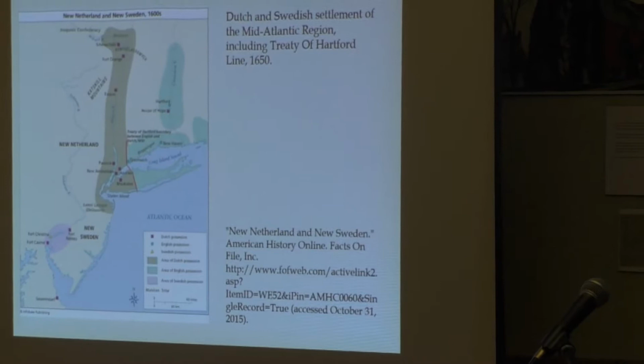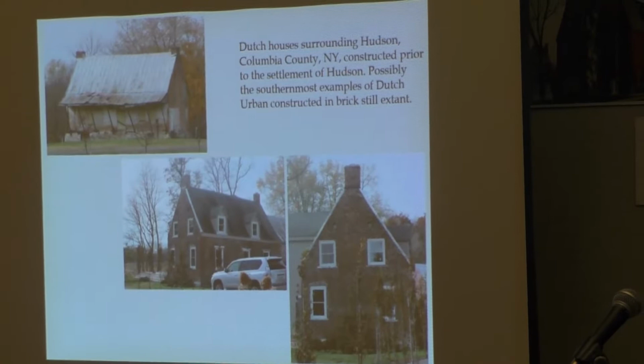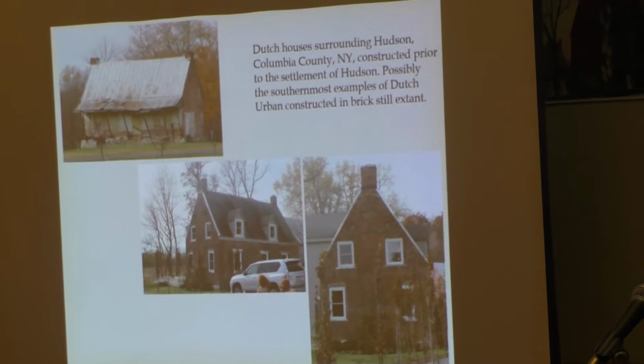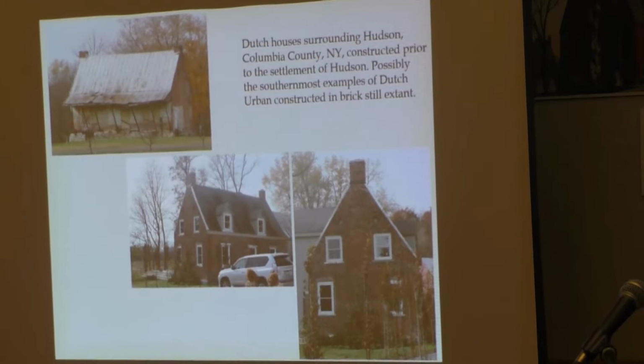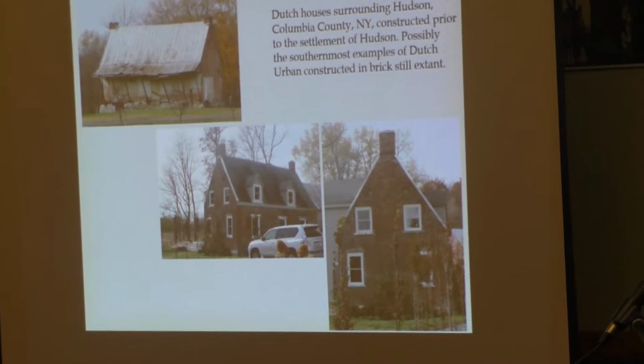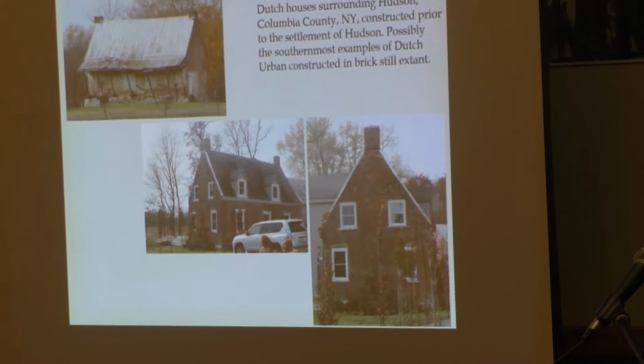These buildings should look familiar if you spend time around Hudson. That's the Brick Van Hoosen house over on Schoolcrack, and that's the house in the Dutch Village Trailer Park. These may be the most southern brick Dutch urban houses still extant in Columbia County, actually in New York State. This style was the predominant style in the Netherlands. If you went down the streets of New Amsterdam, these are the houses you'd see. Or Albany, which was before that called Beverwyck.